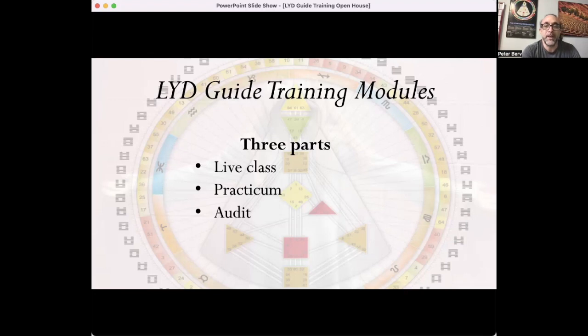But it really is an amazing opportunity. The live classes are really an amazing opportunity to tie together everything that you've learned in Living Your Design, Rave ABCs, Rave Cartography, or in your journey so far. It can really solidify that. There's really no better way to embody the knowledge than to teach it. So that's a journey in itself.